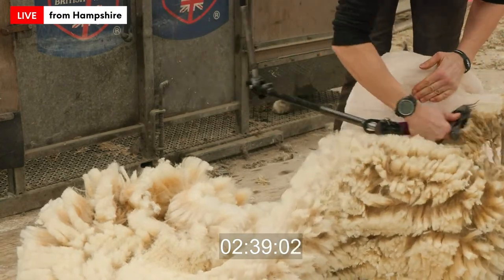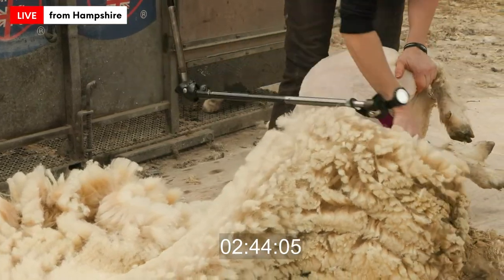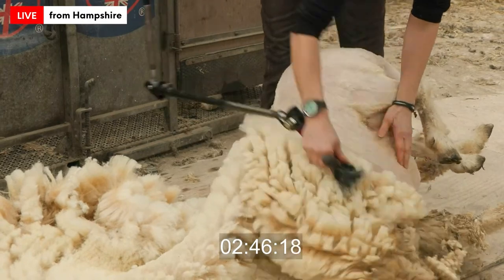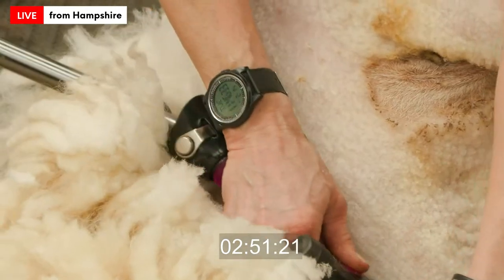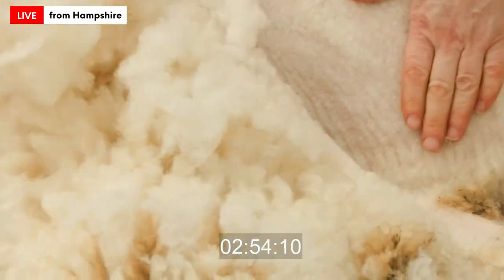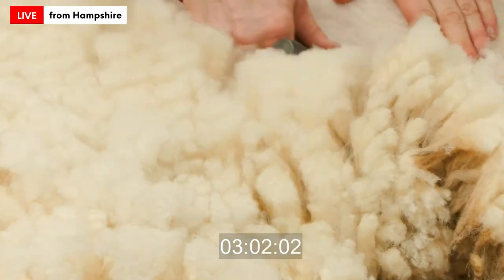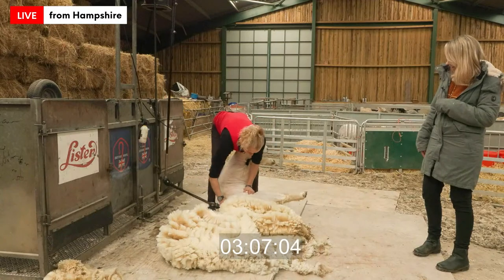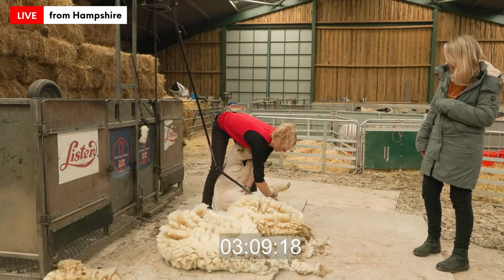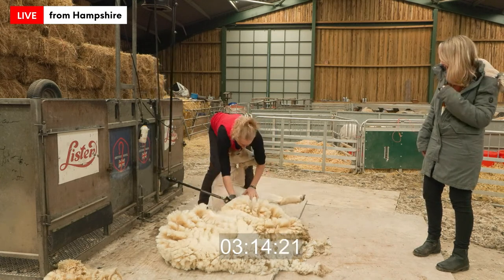I'm just under her armpit here because I don't want the armpit. And then I'm just finishing off coming down the last side here. Now over the back leg. I'm just going to pop her head forward so you'll see her. Pull that skin tight. And then these are just the last few blows. Get that fleece off. And as you can see, it's all come off in one fleece. Oh my goodness. Okay.